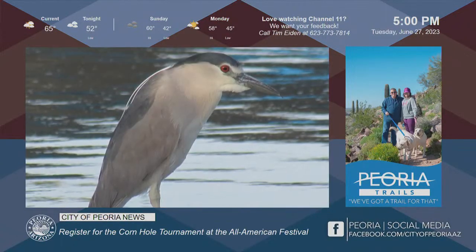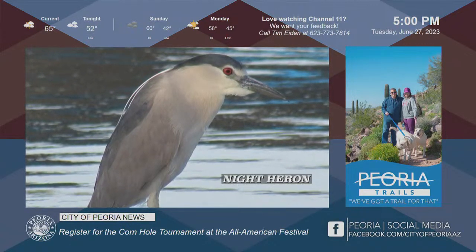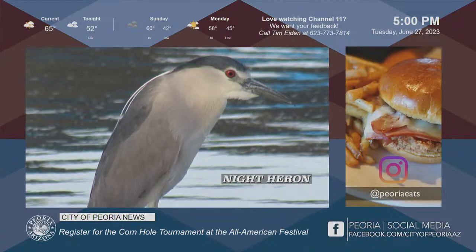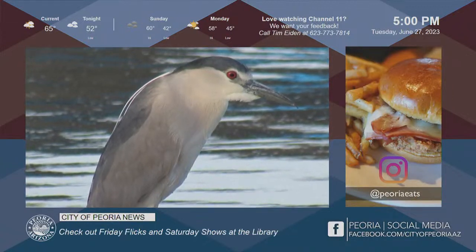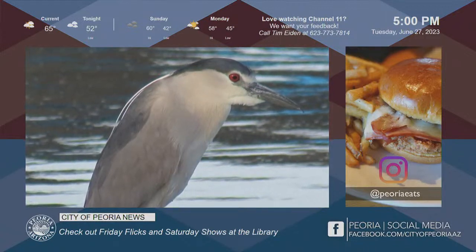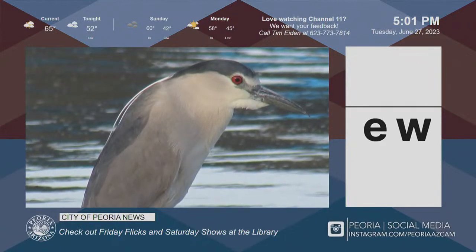The second bird I'm talking about today is the night heron. And it's called the night heron because it hunts at night. The night heron is about 2 feet tall with a 4-foot wingspan. And it's got a real thick, broad neck. The mature night heron has a brown back with a whitish stomach. And it has on the back of its head like a whip looking thing.